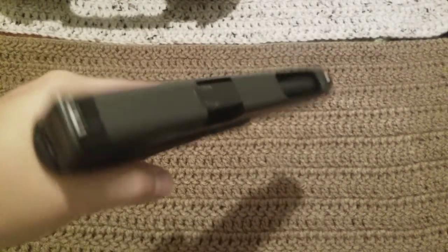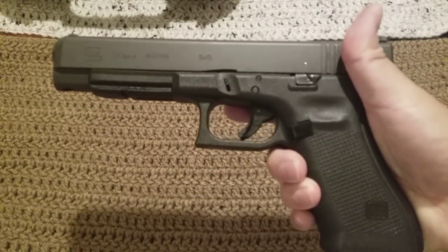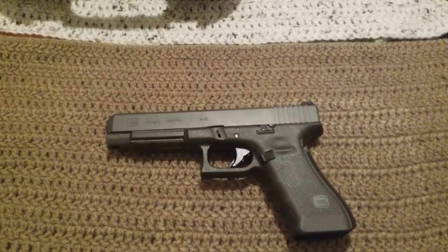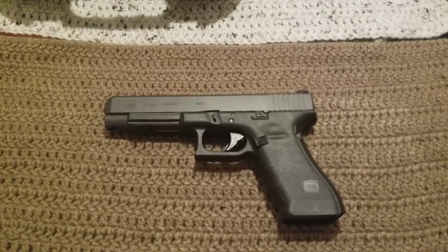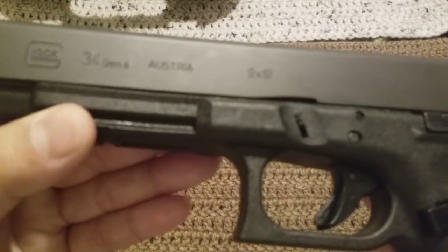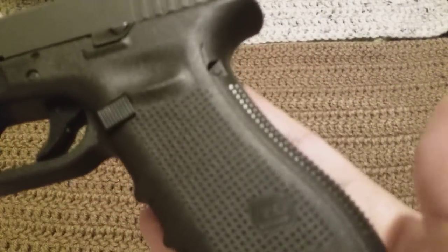So yeah, I like it. I really do. So far I'm very happy with it. It's very accurate. I just want to do a lot more shooting with it before I really start using it for work stuff and all that. I really want to get to shooting it a lot more, so we'll get to doing that. But anyway, there it is, the Glock 34. I wound up really going ahead and doing it. I've been flirting around with it and thinking about it. And those of you that keep up with my second channel, you know I've been thinking about buying this.